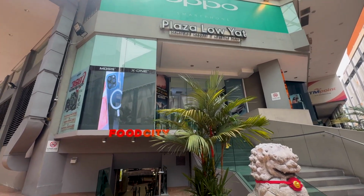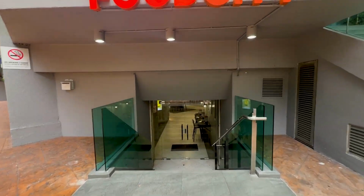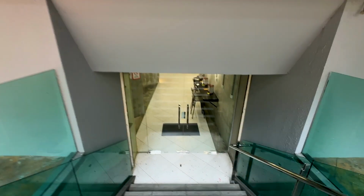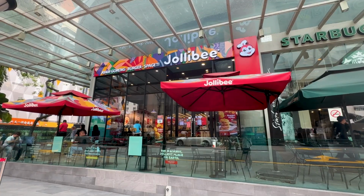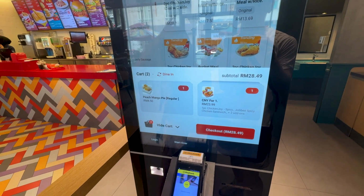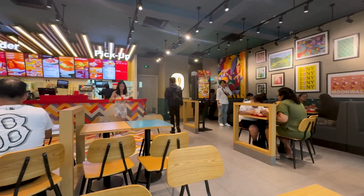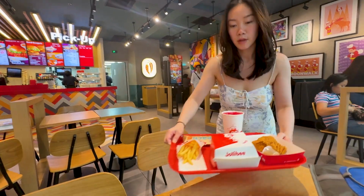We're now at Plaza Low Yat. Check out this food court, but worst comes to worst, there is a Jollibee right around here, and we've been meaning to try that for a few years. All right, Jollibee it is. All right, here's what we're rolling with, 28.49. Here's what we got, and there's what it is.